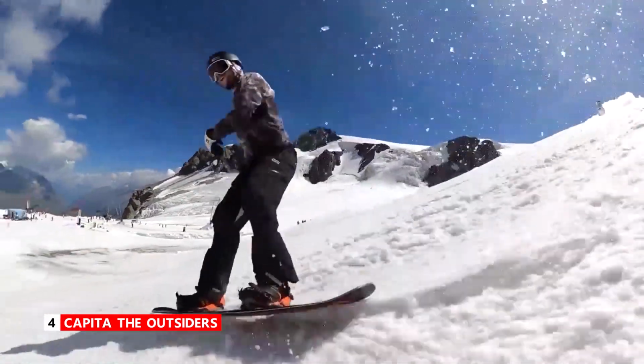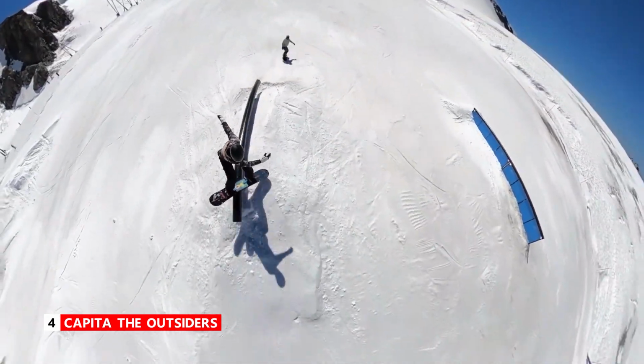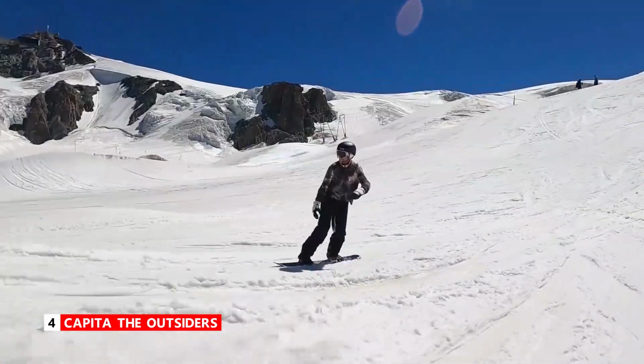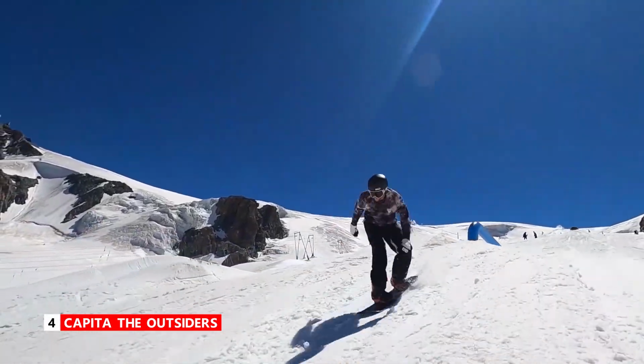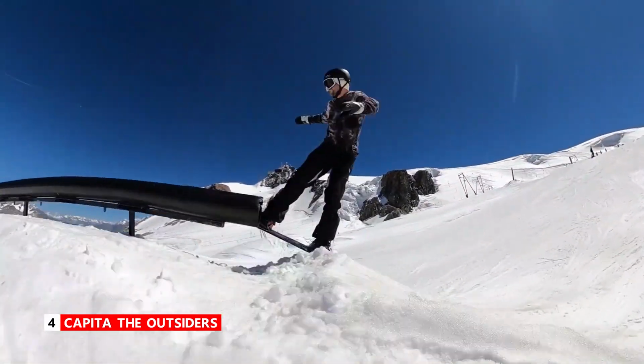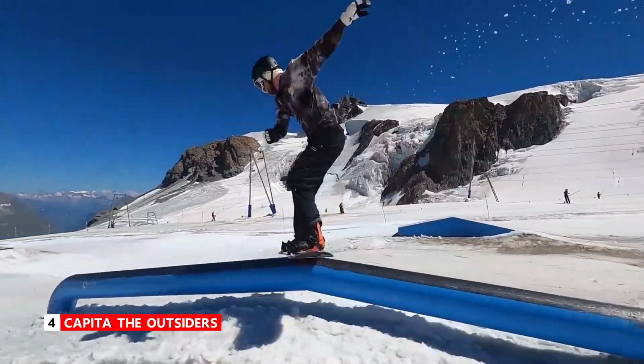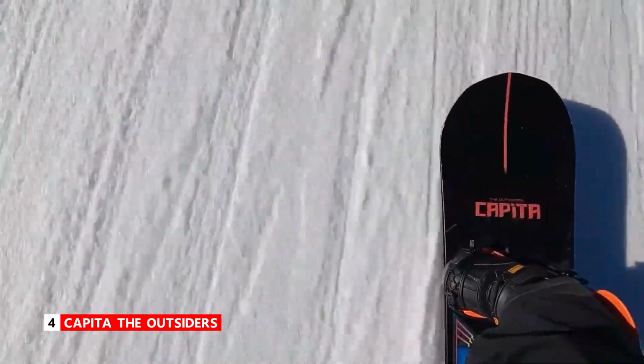And then the energy comes from the mostly positive camber profile. So when you go to do an ollie to get up onto something, the positive camber really just gives you that energy to be able to do it. And although it is positive camber, it's not so much camber that the board feels catchy. The camber definitely mellows out towards the tips.